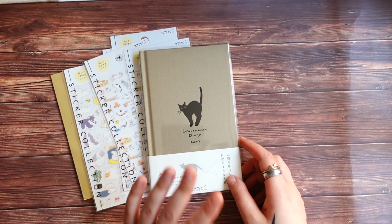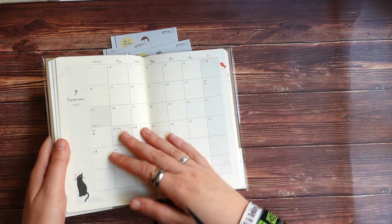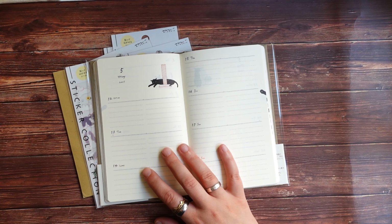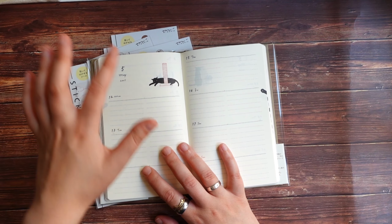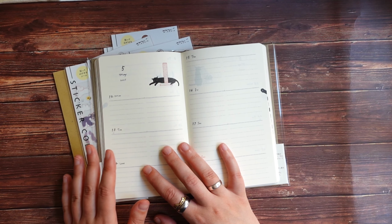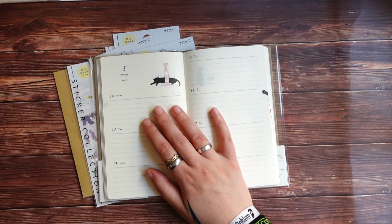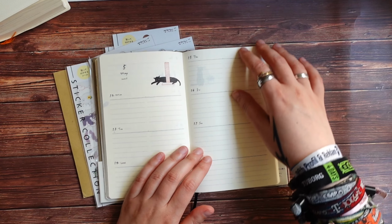So I thought that I will use this as a diary, and I like that it has this weekly spread and just a bit of space for every day, because I noticed that sometimes I just don't really know what to write, and a page a day is kind of too much sometimes. And of course I don't have to use the whole page for a day, but I think this way it will be better. And when I'm traveling I don't use this diary, and also I don't think that I will be using this one when I'm traveling.